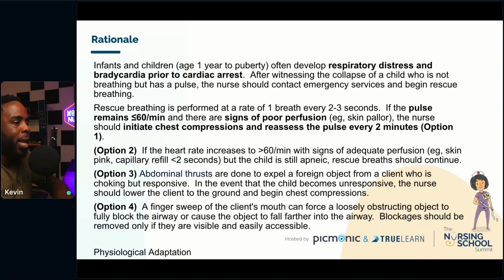So shout out to y'all for getting that right. And here's another thing: this portion right here, the rationale, is by far one of the most important steps or pillars when it comes to retaining the information. I don't care if you got this question right.